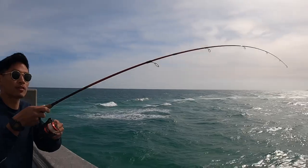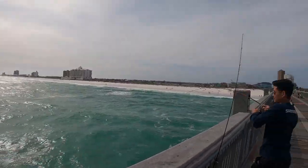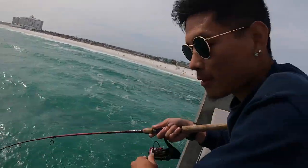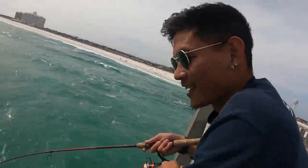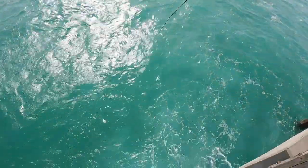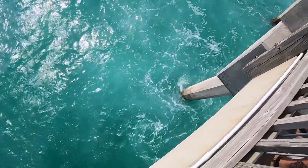Oh, it's over your line. Go over. There you go. You got it. Bring him in. There you go, buddy. Does that fish bite work or not? Oh, yeah. Oh, look at that. Dude, that's a baddie. That is a nice pompano, guys. Beautiful pomp.